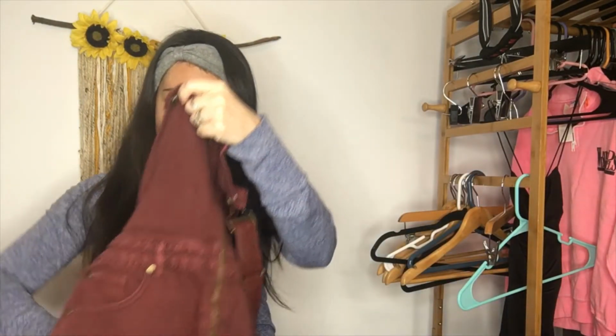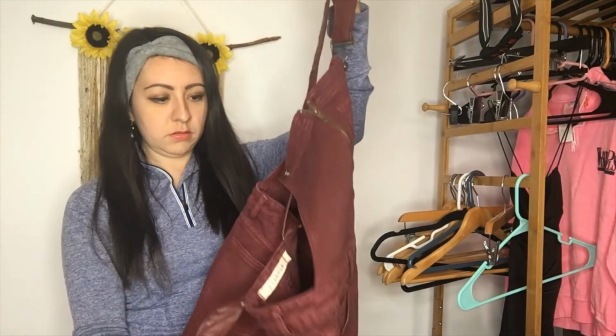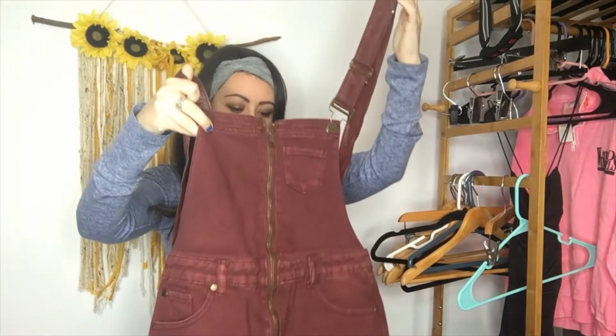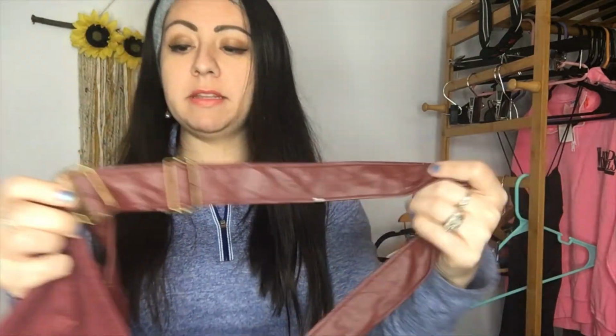So I was kind of sad about these because I definitely would have sold them. They're just Pistola, which I think sells at Revolve. They're these, like overalls, short overalls. But this is just vinyl, it's all ripping, and this piece is broken. So this I will just throw out and write it off on my taxes.